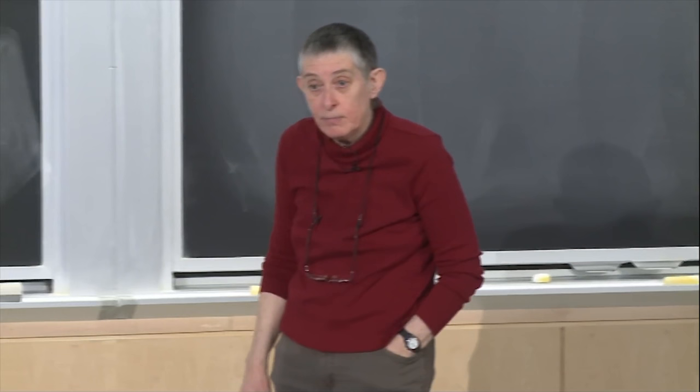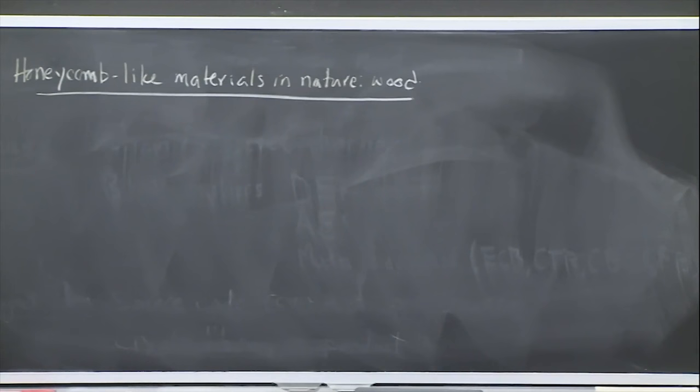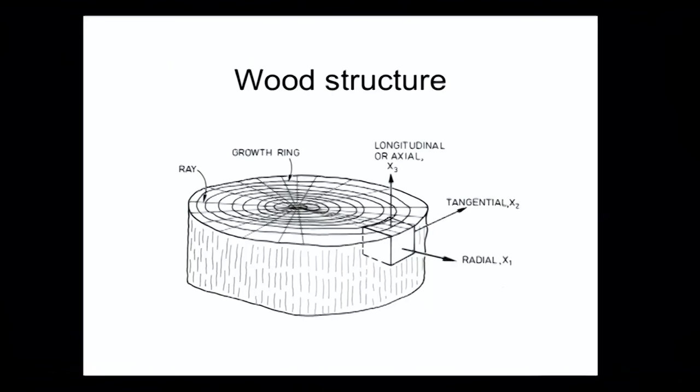Okay, so I was going to talk about honeycomb-like materials in nature today. I'm going to talk about wood today, and I might finish this today, I might not. Then I was going to talk about cork for a little bit on Wednesday, and then we'll start talking about foams after that.